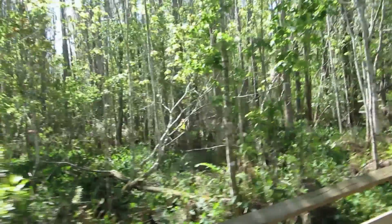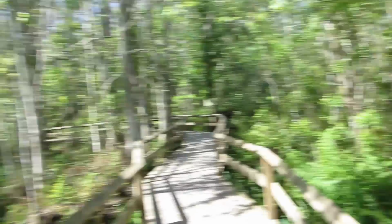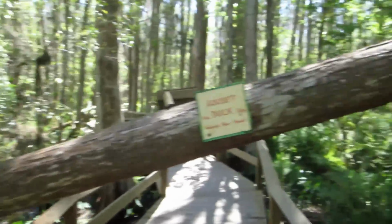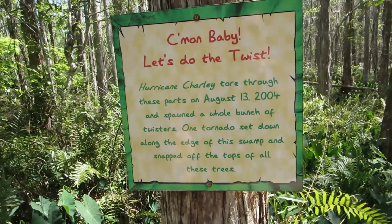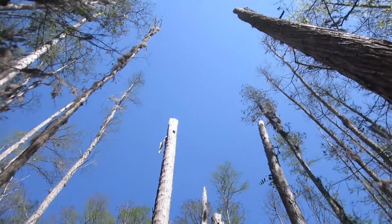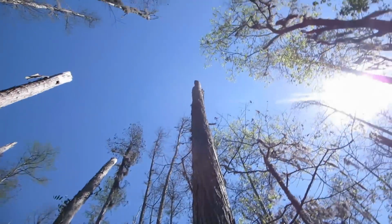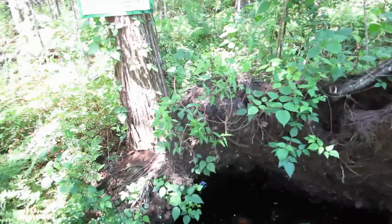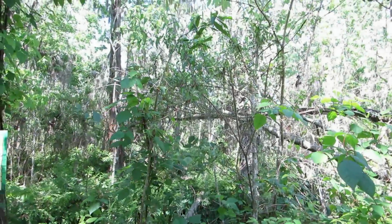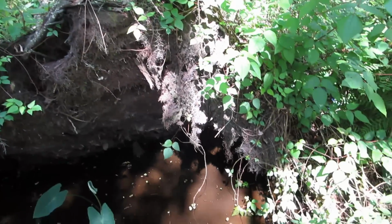Welcome to a Florida swamp. It's swampy. Yeah, they're like, we don't clean anything up. So there was a tornado that set down along the edge of the swamp and snapped the tops off of all of those trees. That's craziness. I didn't notice this before, but that's all of the root system of this tree that fell probably during the hurricanes. Man, look at that, it's cool looking.